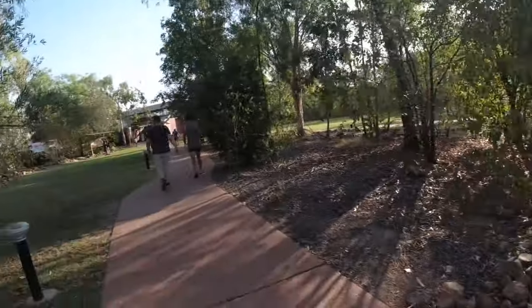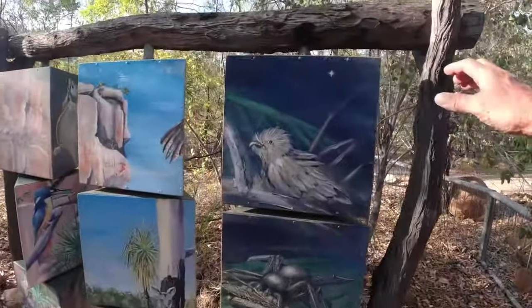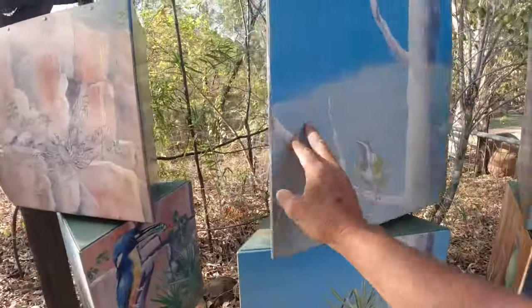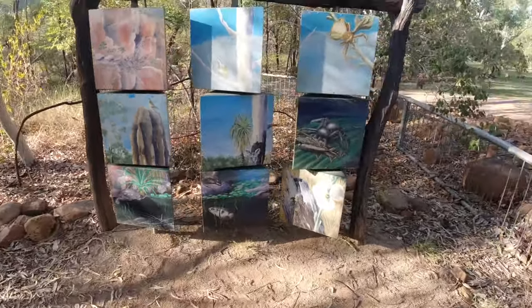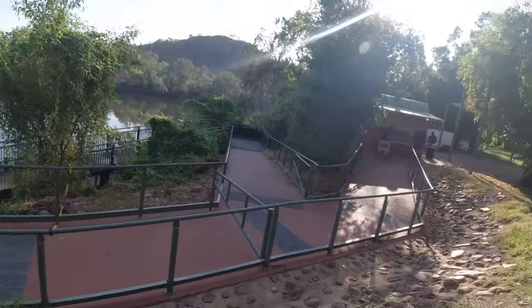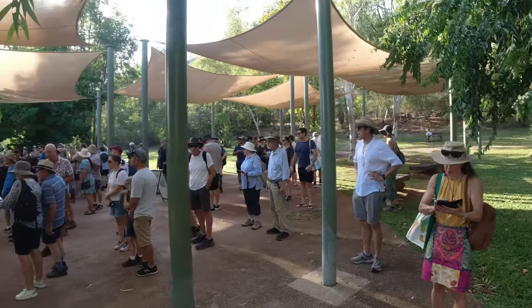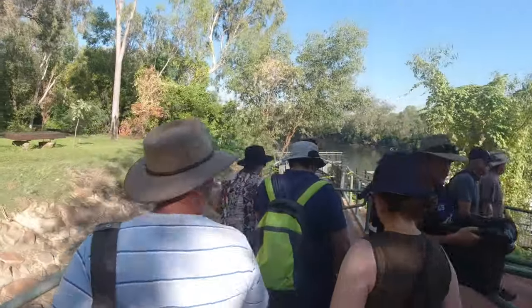So we're off to do the Katherine River gorge tour, in the boat. So this is the visitor centre where we hopefully pick up the cruise. It's pretty cool. Ready to go down there. Let's wait for the guys to set up and then we actually board. So we're all waiting. We've got the three gorge tour and the two gorge tour. So we're heading down.